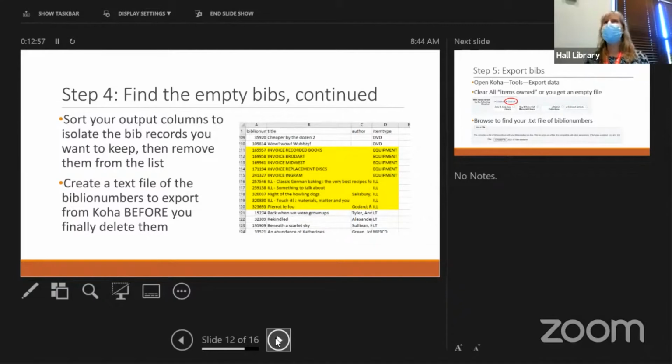Okay, so we download that into an Excel spreadsheet and we sort on item type. And we do have some bib records, like the ones that say invoice. We use that for acquisitions. So we're going to remove that from the list and retain that in Koha. And then we also picked up some interlibrary loan items. We're going to remove that from the list and retain in Koha. And then we sort on the biblio number column and look towards the bottom at the largest numbers, which are of course the newest records, and make sure we don't have any on order bib records there. So we would want to remove those from the list as well. And then just copying the column of bib numbers, we would create a text file, and then Marci's going to tell you how to use that to export and then delete the bib records. Thank you, Anne.